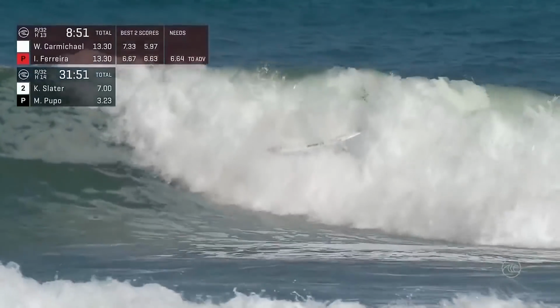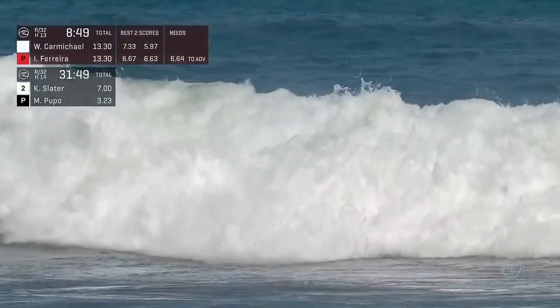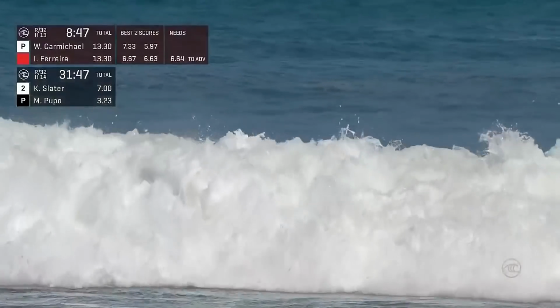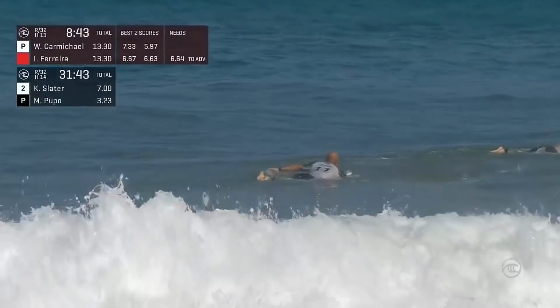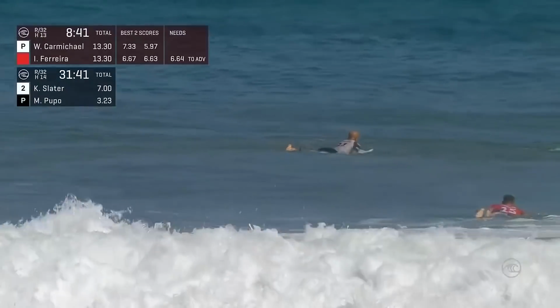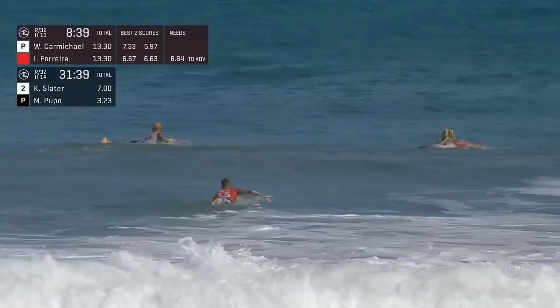Big, huge, snapping reversal attempt goes down. He tried to push a little bit too hard. Remember, we have a little bit of a backwash going into the wave, so as he hit that lip, and we'll see it in slow motion and really appreciate it.